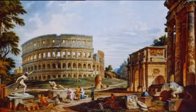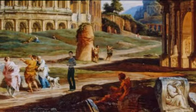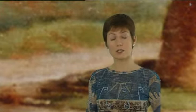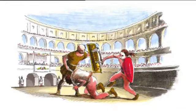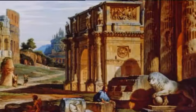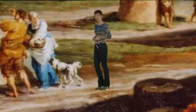This painting shows 2 of the most famous ancient monuments in Rome, the Colosseum and the Arch of Constantine. The Colosseum was an elliptical-shaped amphitheatre holding about 50,000 spectators in 3 tiers of stands. Spectacles such as gladiatorial combats and fights with beasts were held in the Colosseum. The Arch of Constantine was built to commemorate the Emperor Constantine's victory in a battle.